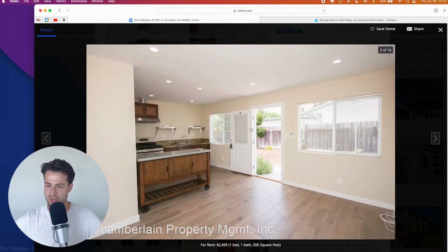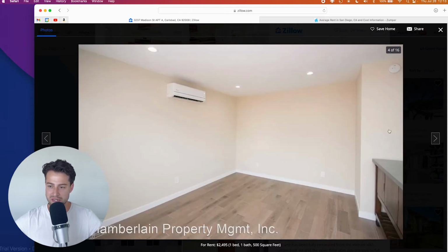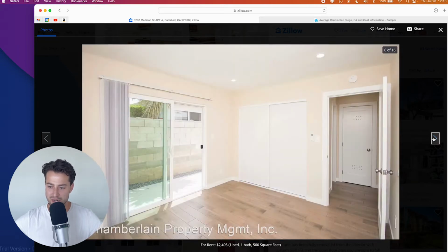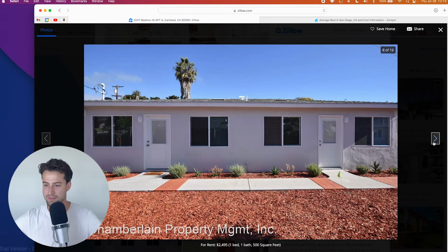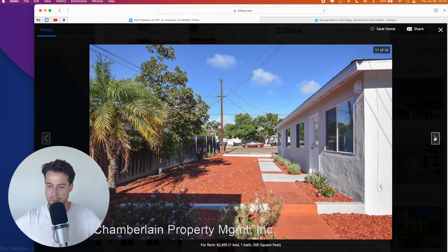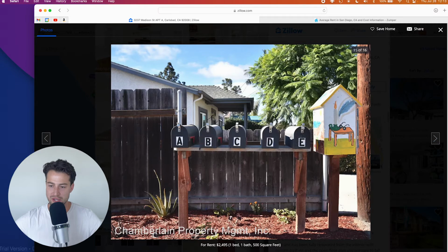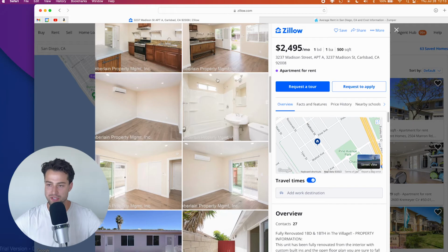So it seems okay. Unit A, so it's probably in maybe a 4-plex here. It does have a mini split, so you got AC and heating. Looks like they did upgrade the flooring. The sliding doors are new. The windows are new. So they did some work on this one. And so yeah, you got 5 units here. So it's $2,495, 1 bedroom, 1 bath, 500 square feet.